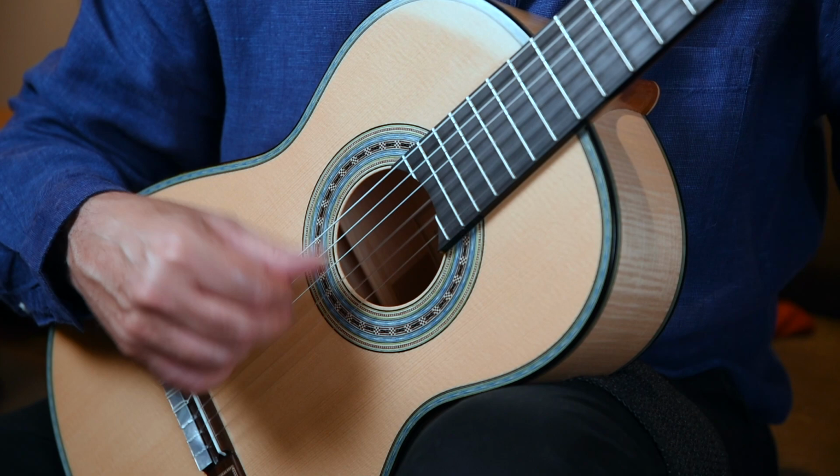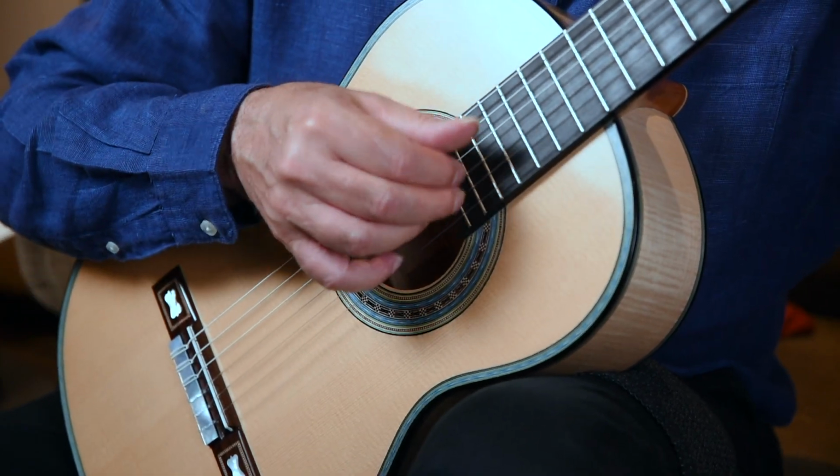And then Torres was so moved by the playing of Tárrega that he actually gave that guitar to Tárrega. Now that is amazing, because as a luthier, I can kind of imagine what must have happened that day. You know, once you finish a guitar and someone comes to play it, that can play as well as Tárrega played that day, it's the ultimate, it's the cherry on the cake.